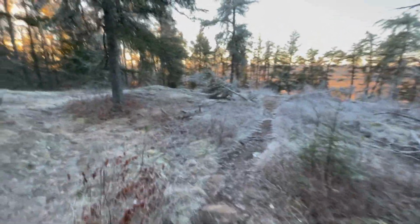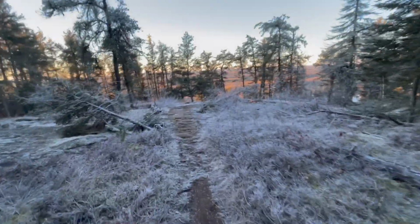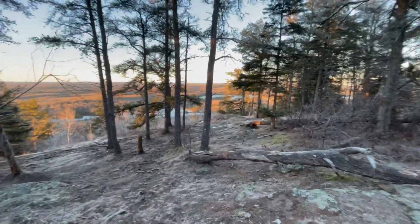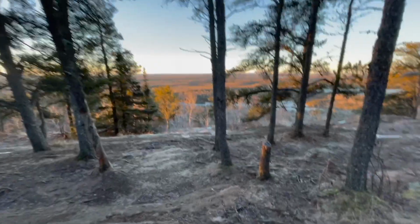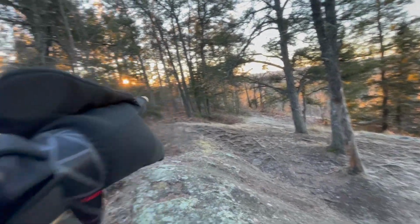I lucked out on the weather today. Yesterday in Michigan, I had fog at the High Point. Today, I got nothing but clear skies. That rock there looks like the overlook that this route takes me to. It's actually a little like a thumb off of the main route. And the main route's over there, sort of curves around like that.